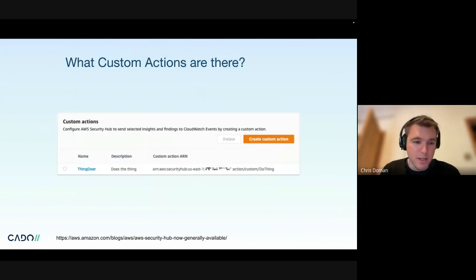Custom actions as well. You can see here we have this thing from their demo, not mine, and that ends up going to a CloudWatch event. That can then be picked up by something like a Lambda, which is triggered by it.